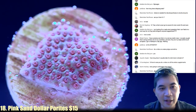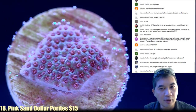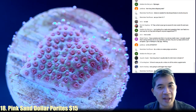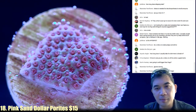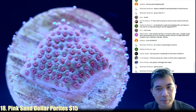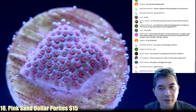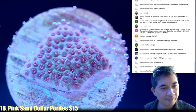So for the longest time, these pink sand dollars, we thought that they were Montipora, or I thought they were Montipora, but they always did kind of grow and behave differently than every other Monty I've ever seen. And then I saw on somebody else's site that they were selling them as parietes, and that makes a ton more sense. So it turns out that we have a few different types of parietes that we're growing here.